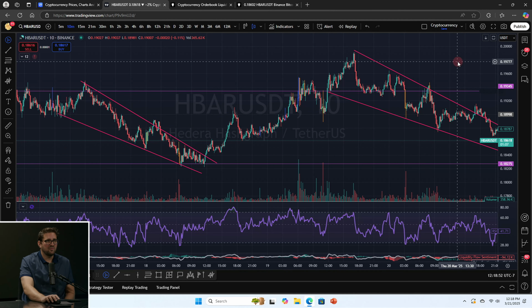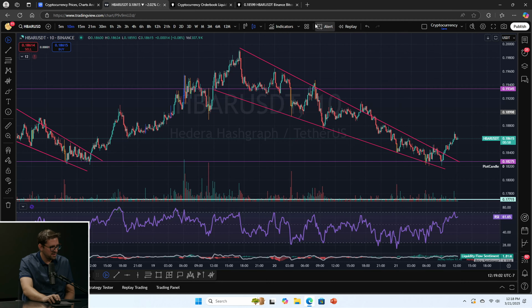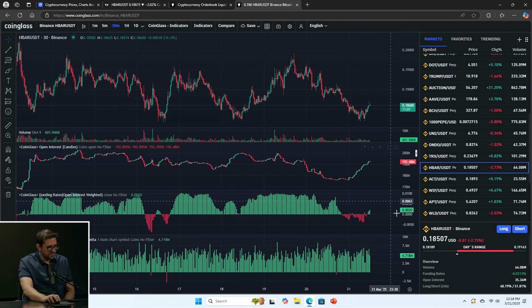8.5%. If you're trading on, I don't know, 5, 6, 10x leverage, that's a good chunk of money to make while the markets are chopping sideways. And you could take that money and accumulate more Hedera for your spot bags if that's what you choose to do. And then one more thing I do want to show you.